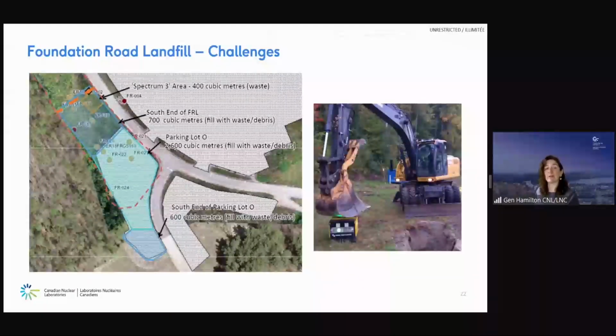So let's look at an area where we've completed a remediation. Due to its proximity to the built-up campus part of CRL, this southern portion of the Foundation Road landfill was identified to have high redevelopment potential to help fulfill future business needs at Chalk River. This can be a driver to decide priority for which areas get remediated. We're not inclined to develop on areas that have been relatively undisturbed. Rather, we'd prefer to keep new facilities close to existing infrastructure and already in disturbed areas.